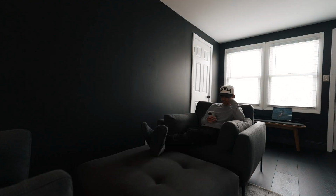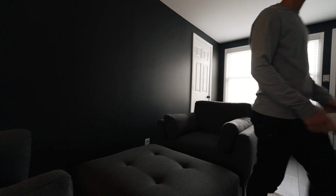So starting off with the lounge areas, these are the Ethan armchairs from Castlery. They were actually on clearance, so I saved a little bit of money on them. I ended up getting 2 along with the ottoman. I was really going for a darker room in here because I wanted it to be kind of cozy, relaxing. And with that being said, let's head over to the coffee bar.